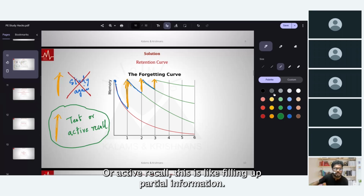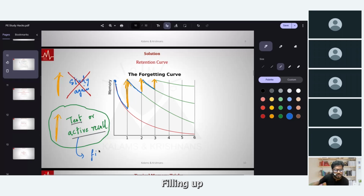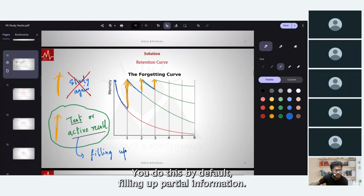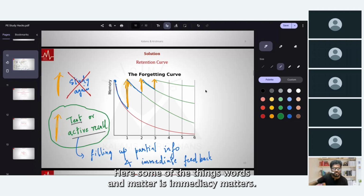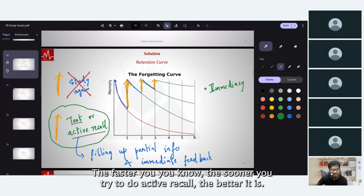This is like filling up partial information. I need to be specific about that definition. If you're taking a test, you do this by default, filling up partial information and quickly verifying that. Immediate verification, this immediate feedback, is known to work best. And here, one of the words that matter is immediacy. After learning, the sooner you try to do active recall, the better it is.